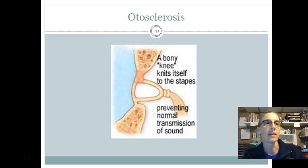Position the client on the non-operative side. So if I had it done in my right ear, I would need to be positioned on my left side. Activity is restricted for 24 hours or more. There is a concern for dislodging the prosthetic. Facial nerve function is going to be assessed because we are going in behind the ear where the cranial nerve runs, and so there is a high risk of injury.